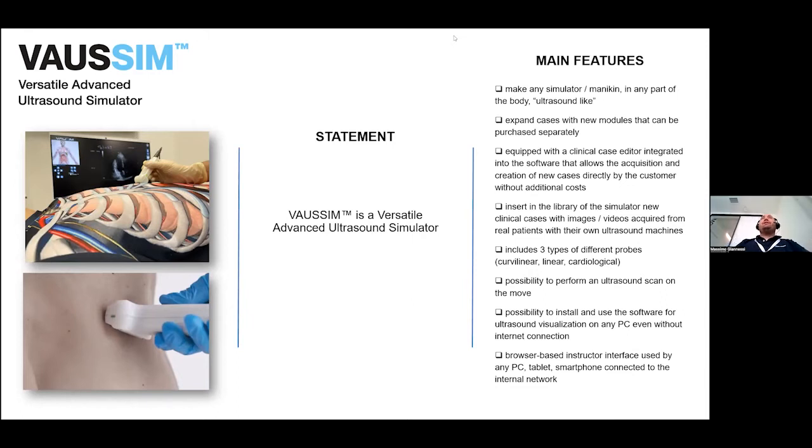That is very important. Your customer is able to add his own videos, images, volumes inside the VausSim simulator, and to apply these images, these cases to their own high-fidelity or low-fidelity simulator. It's very important to remember that, because basically what you are offering at the end of the day is an extra feature to an already made investment by the client. So he will be only happy to see that he can refresh what he already has with the new features.